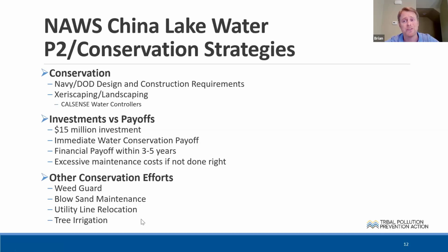So we invested about $15 million over the course of 2 years. And the thing that I want to tell you is, when you do xeriscaping, whether it's completely no water use xeriscaping or it's a reduced water use xeriscaping, in essence, it's replacing items that need sprinklers with desert-friendly and drought-tolerant plants and rock aggregate that look good to reduce your water consumption.